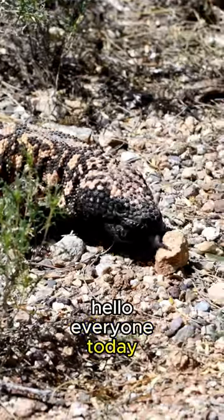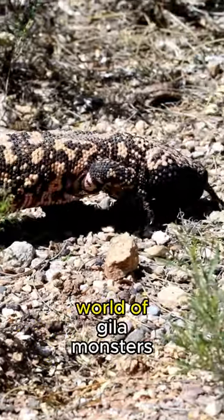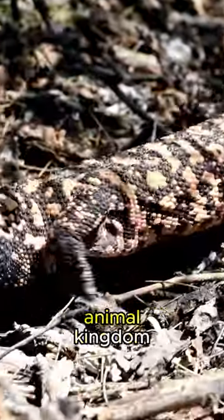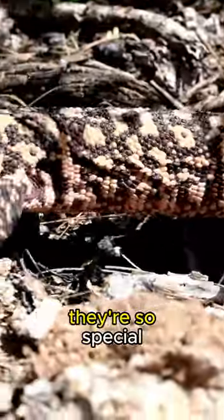Hello everyone, today we're exploring the awesome world of Gila Monsters. Gila Monsters are like real-life superheroes in the animal kingdom, and we're going to learn why they're so special.